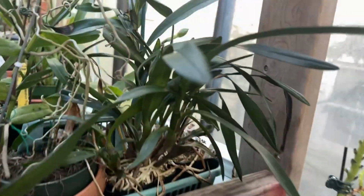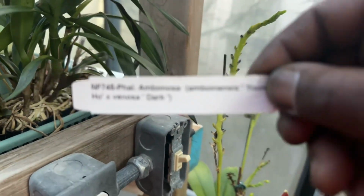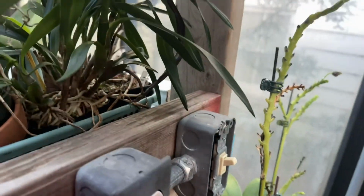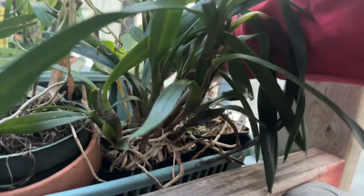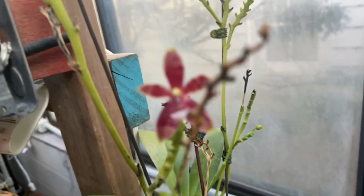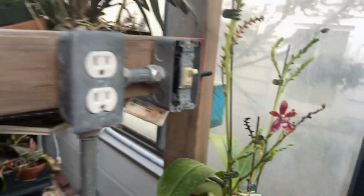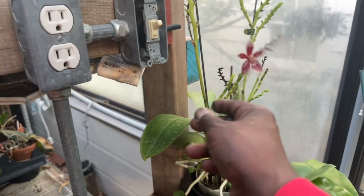What else? I'm not sure what that plant is, but it's got a really nice fat bud on it. Looks like it's, oh, my amabilis. It's nice and fragrant. Big fat bud right there. This is Phalaenopsis valentinii. And it's got a few more buds coming on it. It looks like some mealies. Definitely is in need of a water. A few more spikes on the plant.